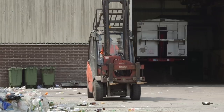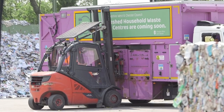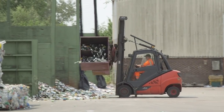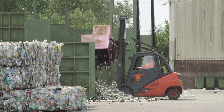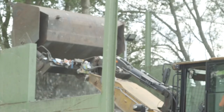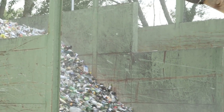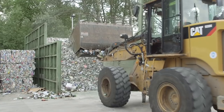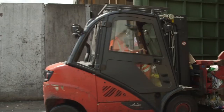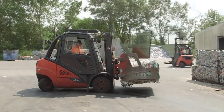Then, it's time for the zoomy little forklifts to do their whizzy work. They pull each container out from the sides of the truck and drive them to their own special place at the depot. Wow! Listen to that noisy glass! Huge bulldozers are used to push all the loose materials into a big pile. Then, to make everything smaller so that it can be easily transported for recycling, loose materials like plastic, cans and paper are squashed into bales.